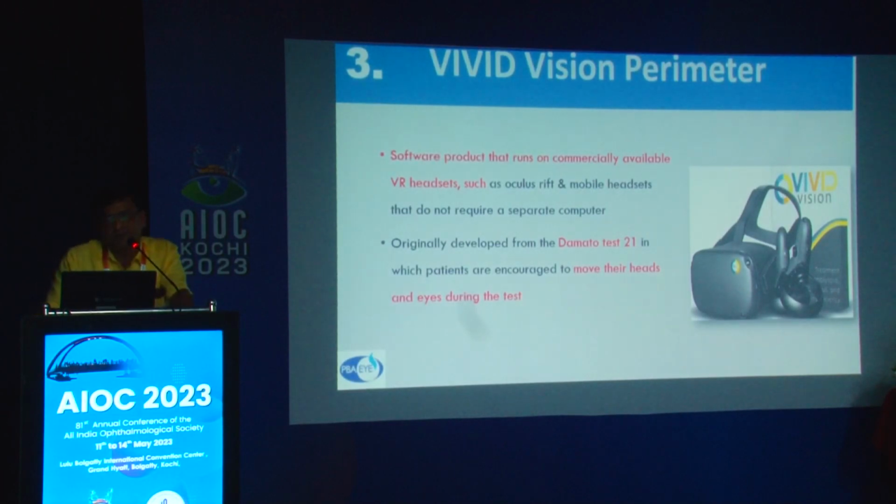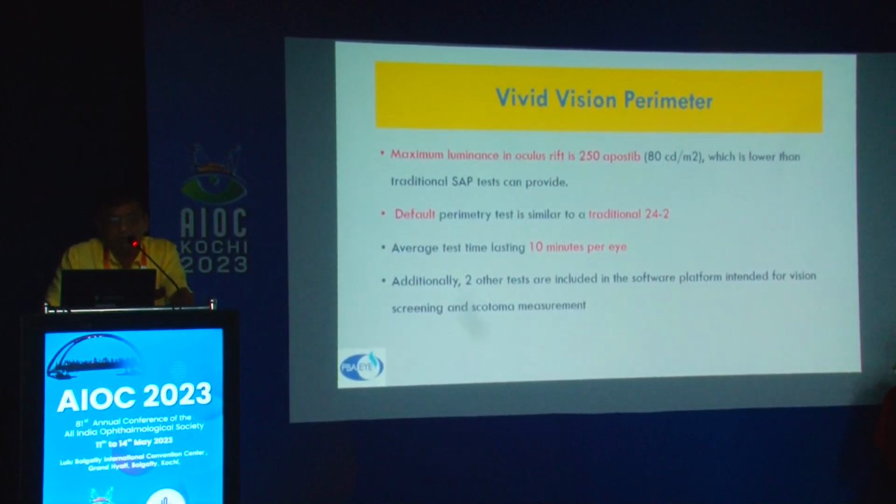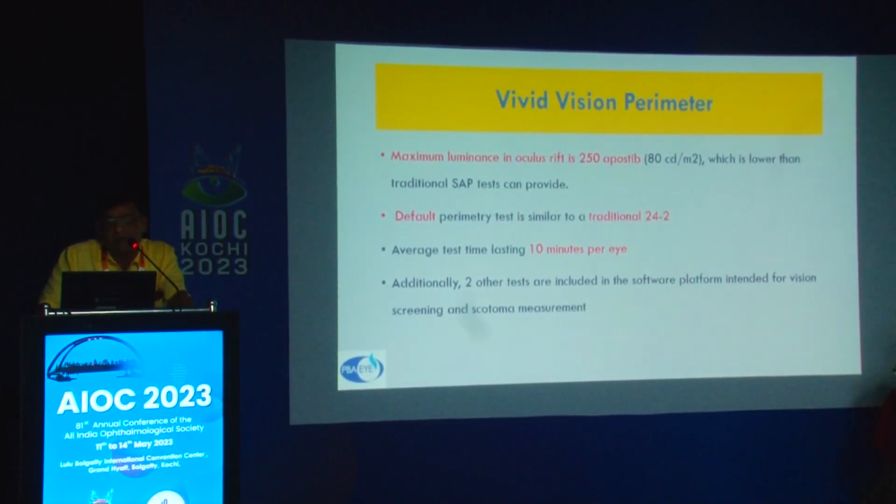Another option is the Vivid Vision Perimeter, which is a software-driven product which runs on commercially available VR headsets, originally developed from the D'Amato Test 21, in which the patients interestingly can move their heads and eyes during the test. The maximum luminance in the Oculus Rift is around 250 apostilbs. Default perimetry test is similar to a traditional 24-2. Average testing time is 10 minutes per eye.